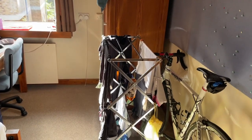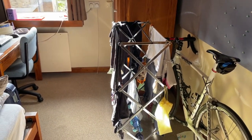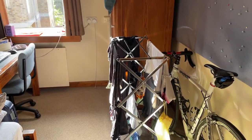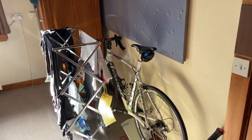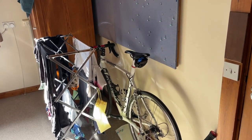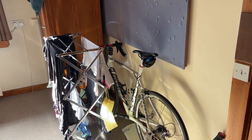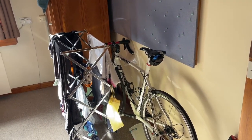Underneath we have some drawers for clothes storage. Over here I have my drying rack with clothes on it. I actually need to put those away now, they are dry. And I have my posh bike in my room. This is not usually allowed at Worcester for obvious reasons, but I got special permission as I am part of the Oxford University Cycling Club.